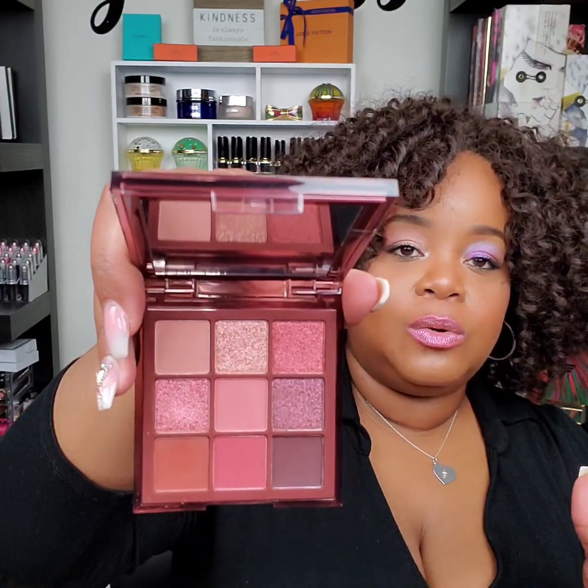Okay. This is the Huda Beauty Nude Rich palette. This is the only 9 pan I have. I didn't keep the rest. And remember when I said that I have drugstore eyeshadows? These are the e.l.f. bite size shadows. I have every shade that they come in.